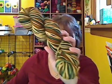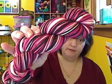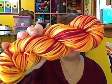Moving on, I did some DK striping this week. So there will be 2 skeins of each of these. We've got Forest Floor, Shadowlands, Rockabilly Bride, Dark Fire, Beachcomber, Hot Time Summer in the City.